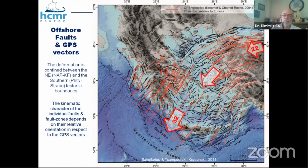In that sense, the deformation is also confined between the two major boundaries of the Aegean microplate. The northern boundary is a dextral strike-slip boundary, which includes the Kefalonia fault, the North Anatolian fault, and Central Greece, which in this sense represents a kind of pull-apart basin between the two edges of the Kefalonia and North Anatolian faults. The southern boundary displays a sinistral sense of movement.